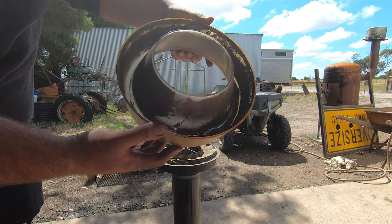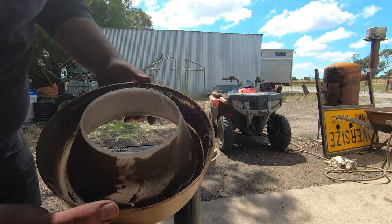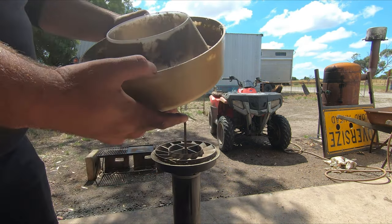Pretty dirty, quite a bit of stuff in there, so we'll give that a clean out and a wipe and put it back together nice and clean.